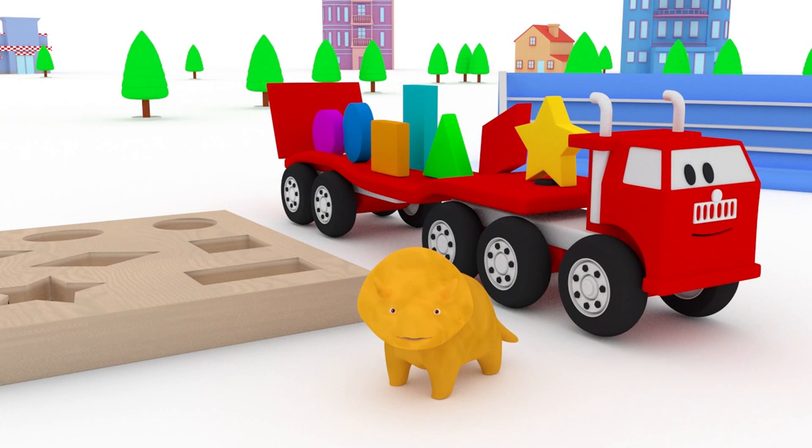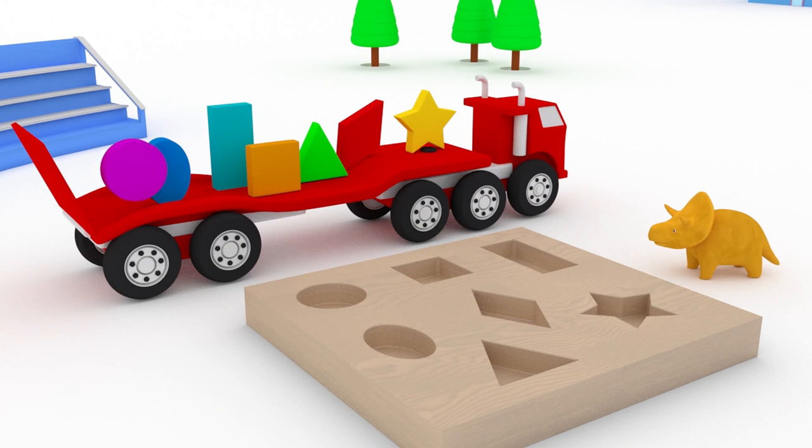Dino. Do you want to learn the shapes with us today? Great! Let's get started.